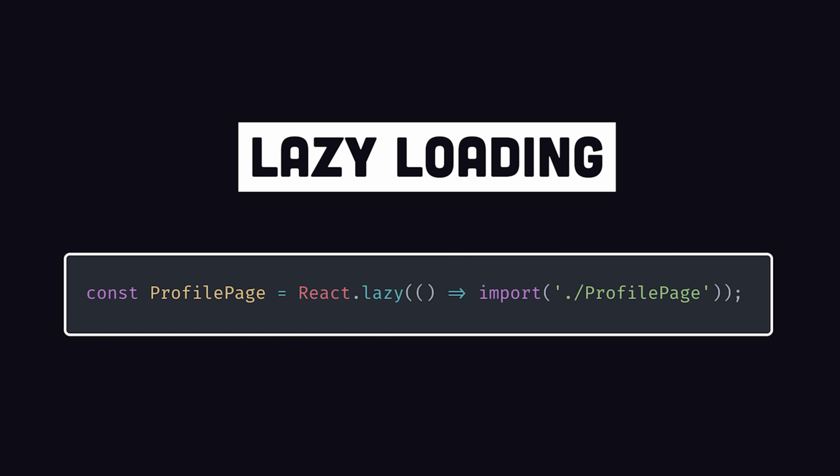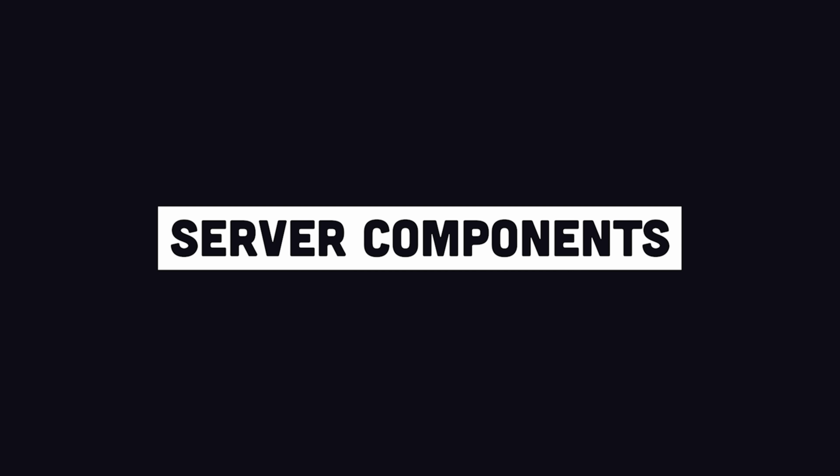It also supports React Lazy to dynamically import ES modules, which can reduce the size of your client-side JavaScript bundle. Now this next feature might be the one that I'm most excited about, React Server Components.